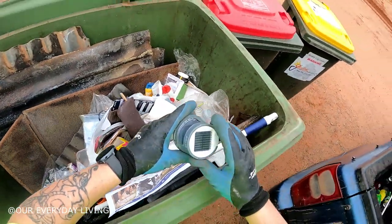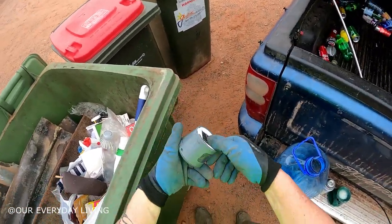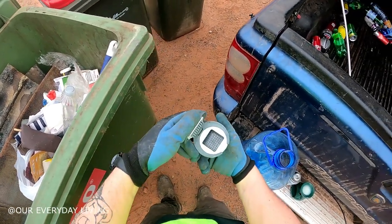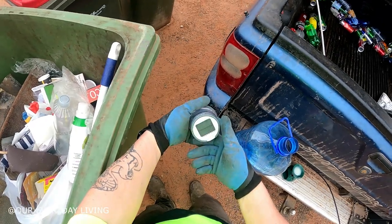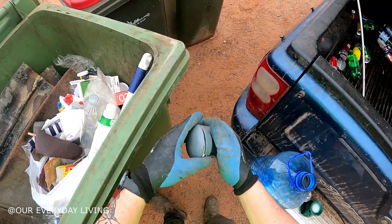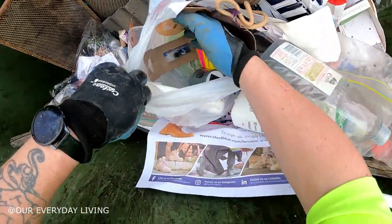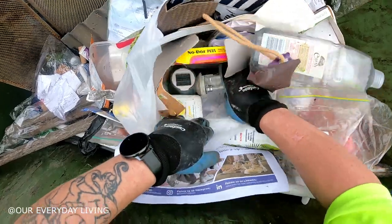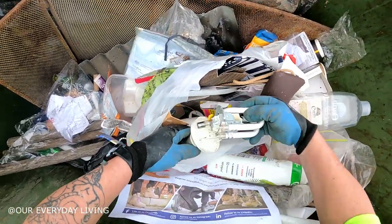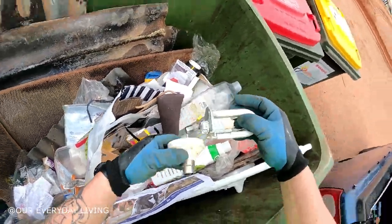Little solar thing. Is it? Don't know. No, I don't know what it is. Some sort of... I don't know what that is. Looks like some sort of crusher or something. Not sure. Anyway, I'm leaving it there. Oh, fluoro light. That's why it's so heavy. Got a little transformer there. We'll take that.